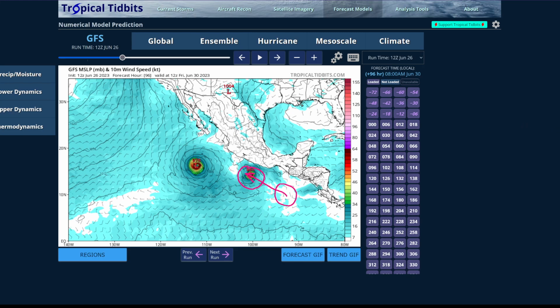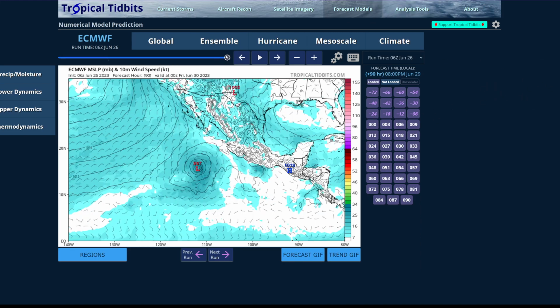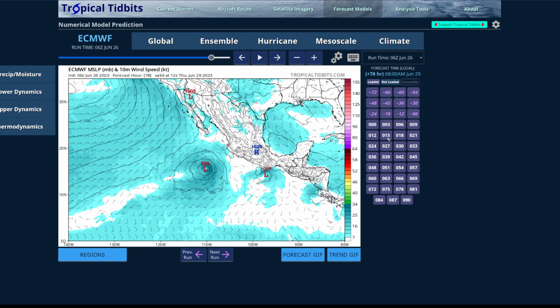There will be some shear it may have to contend with, again, from that ridge that is also going to shear 91E. But it also depends on where the system develops. We're seeing solutions like, here's a European, showing the system being a little bit further north. If we get a system developing further north, that could lead it right into Mexico fairly soon. If we get a system developing on the southern side, we could see this system remain offshore and perhaps become a stronger system off the coastline.